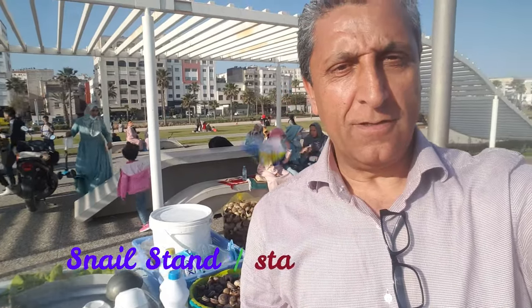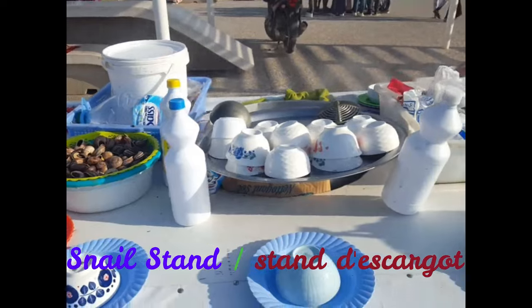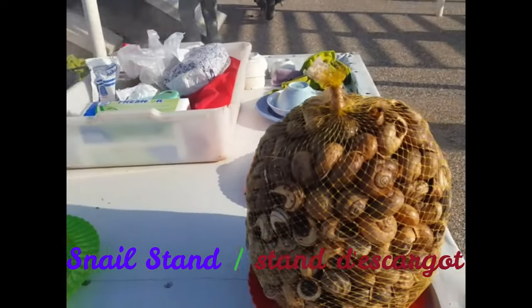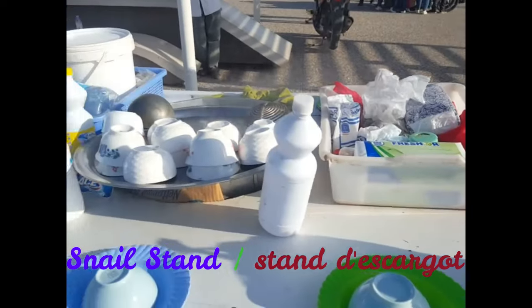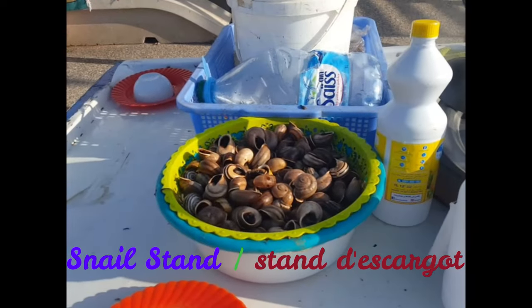Here I'm at the snail stand. A snail stand. I'll show you. So this is a snail stand. It's where we can buy snails. So these are snails.